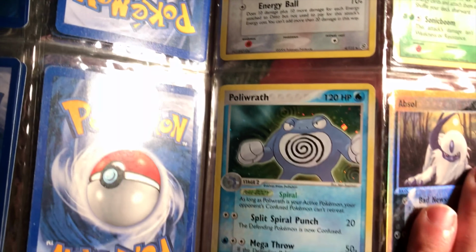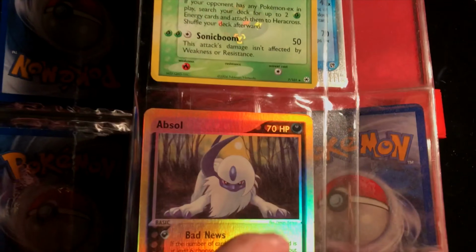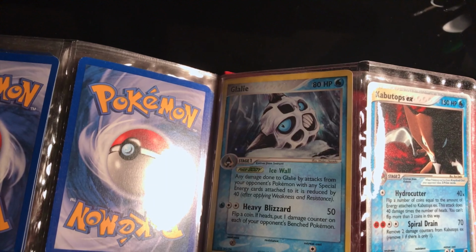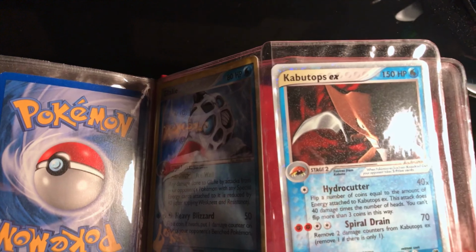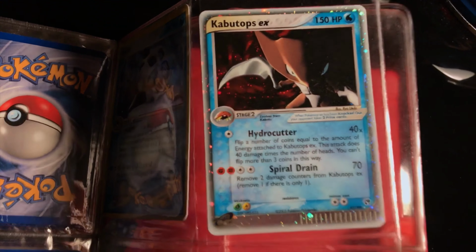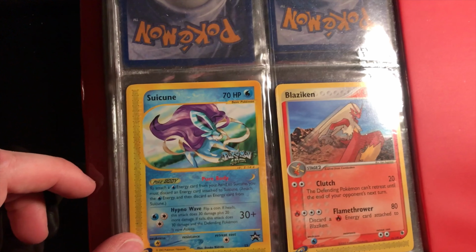Ditto, Poliwrath, Absol, not sure how to pronounce this, Glalie, Kabutops EX, cool card. Lastly, we have Suicune, Blaziken.